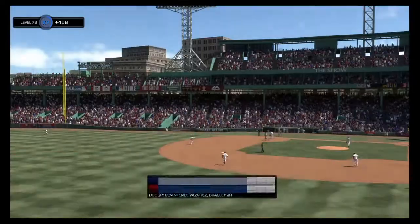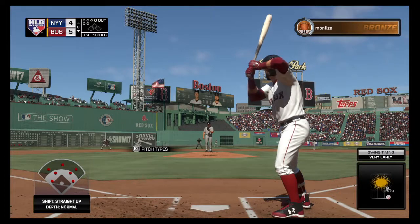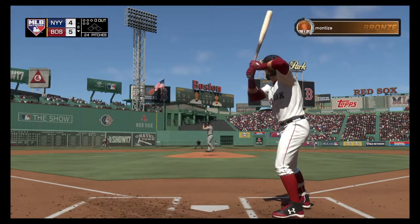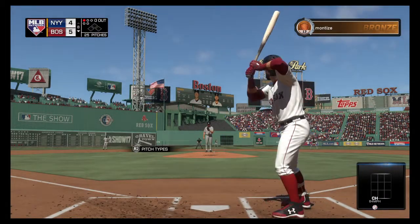Slider whiffed on for strike 3. A great pitch to end the inning. Into the box, Andrew Benintendi. He'll see what he can do leading off the home 8th. He's ready. Here's the first offering. And a good idea to hold off on that swing. It's ball 1.